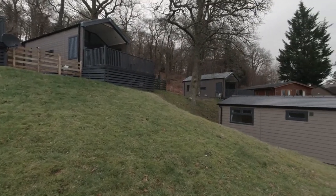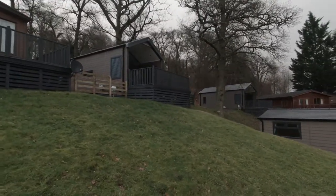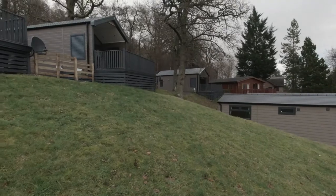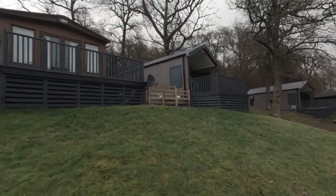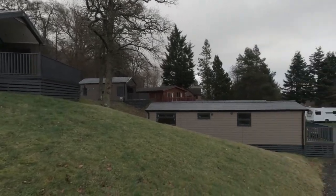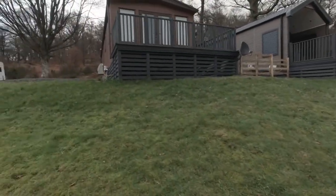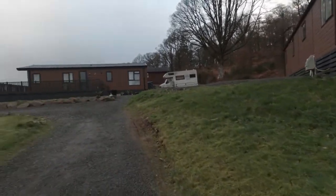Also in the park are these little cabins. UPVC on the outside, plastic clad, and they look pretty smart. Nice, it looks like they're smaller ones for just a couple. Nice weekend away, and an older wooden one over there. We'll have a wee nosy and see what I get.